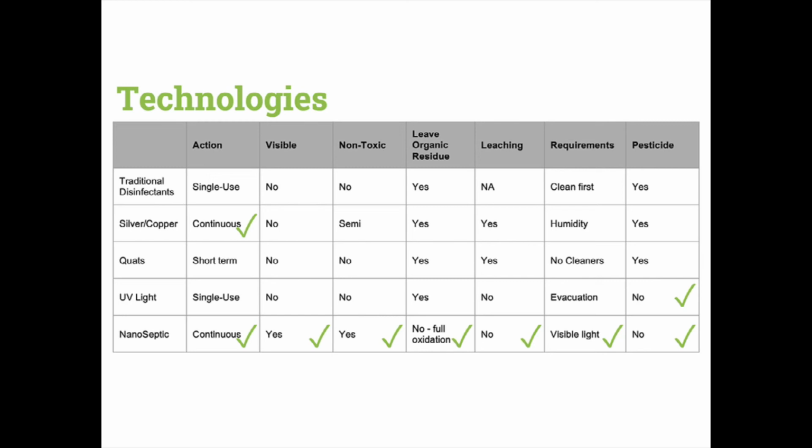Yeah, let's start there. So in all of your listeners' facilities, they have what we would refer to as high traffic touch points. Door handles, push handles and crash bars, elevator buttons, touch screens, countertops, light switches, urinal flush handles for those that don't have auto flush, bathroom stall knobs, and more.